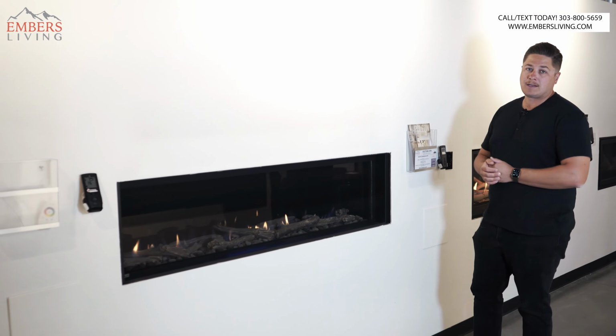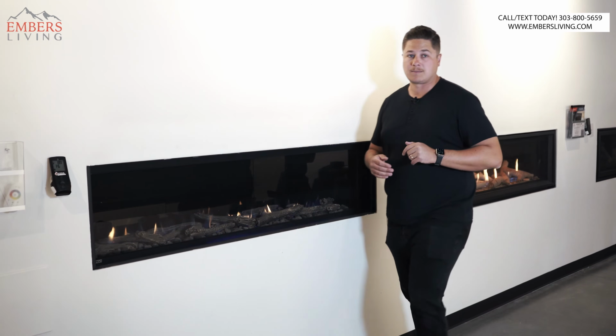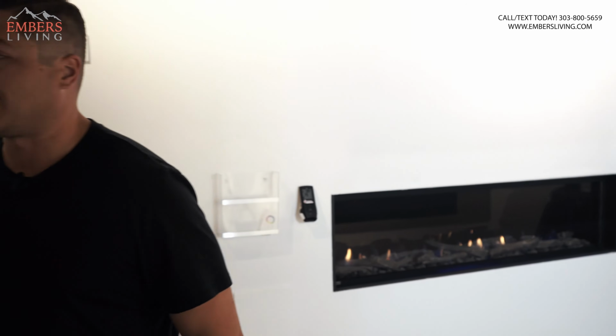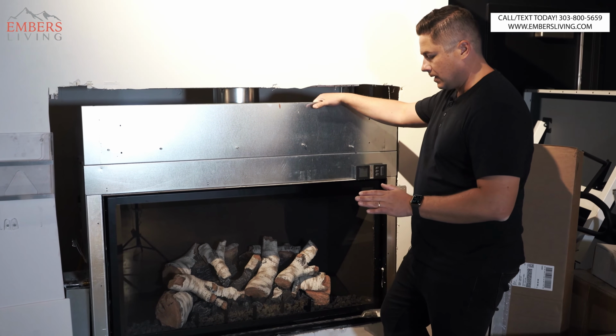Obviously, it goes without saying, linear fireplaces can't be inserts because they literally can't fit inside a fireplace. Now let's talk about some other gas inserts here too, or gas fireplaces. All right, gas fireplaces. I just wanted to give you guys an unfinished look of a gas fireplace, and again, show you guys the differences here.